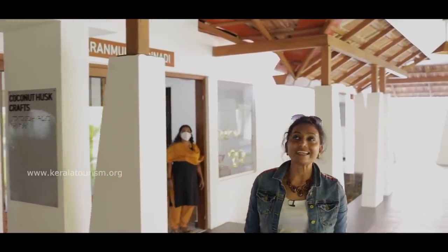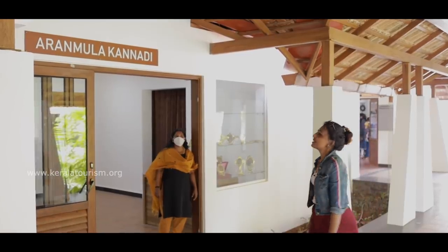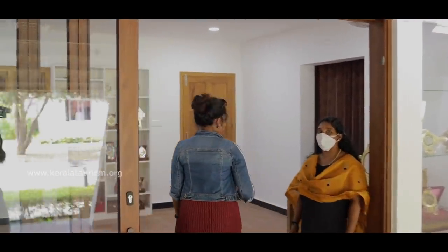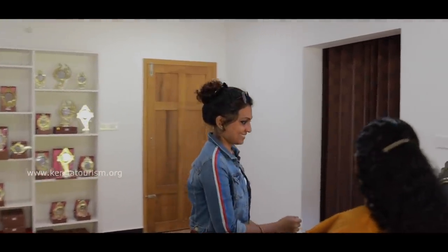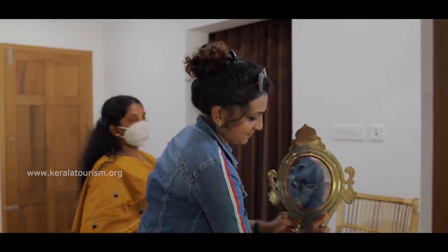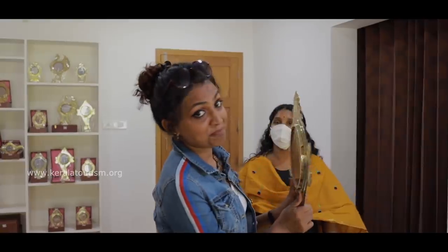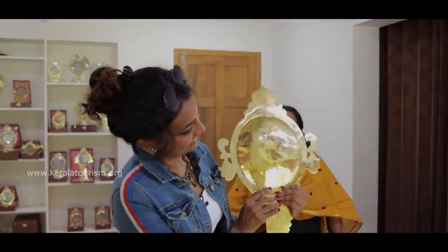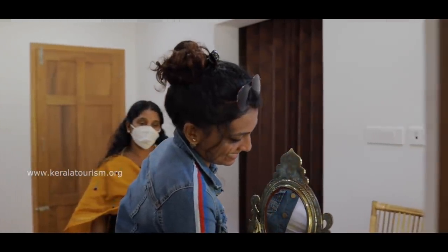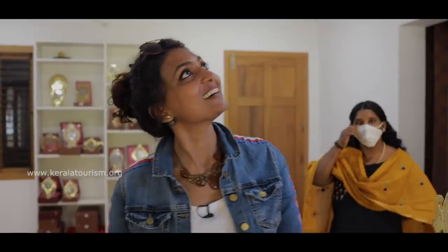Famous Aramula Kannadi, you can get it from here. Probably I should show you one. So this is the famous Aramula Kannadi. Pretty heavy though. Absolutely beautiful showpiece. Made in Kerala. Thank you, Chichi.